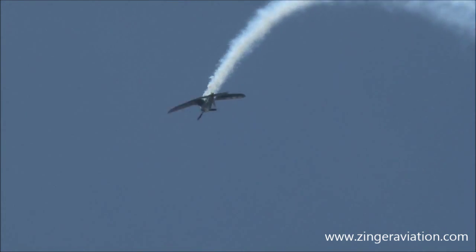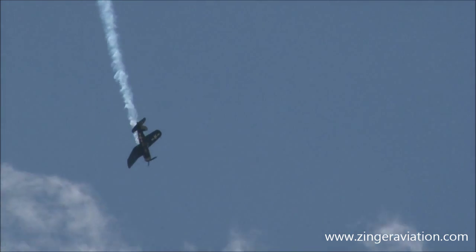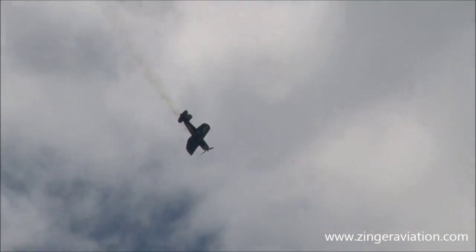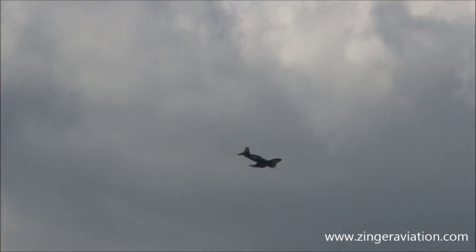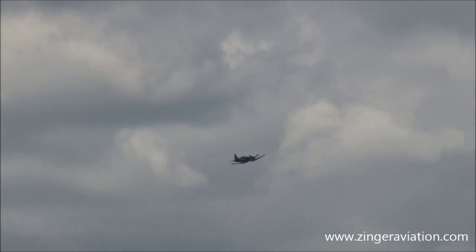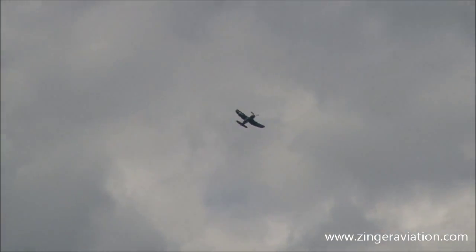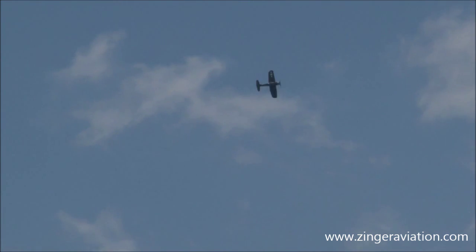Nice quarter close. Continuing it on around into a barrel roll. You heard the thundering sound of that 2,800 cubic inch engine. So when they developed that powerful engine, it was going to take over a 13-foot propeller to be able to contain and use all that power. So when they did that, it hit the ground.